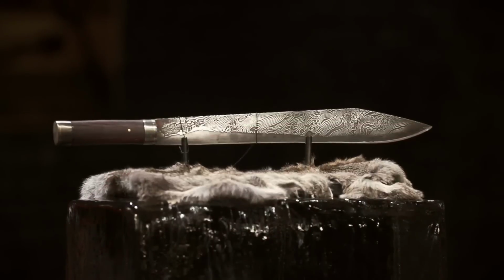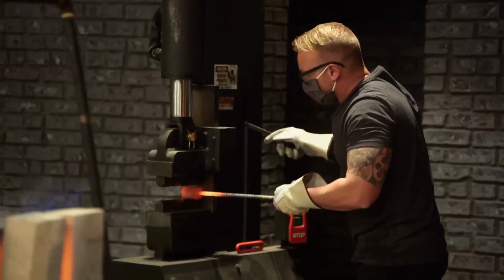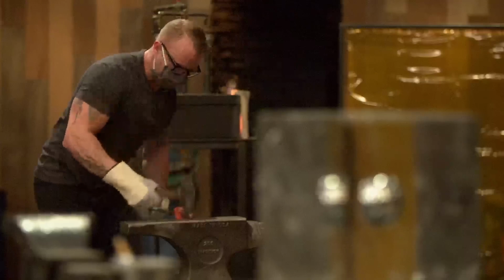The Northern Long Seax. I'm Devin Chatterley. I'm 29 years old. I am an active National Guardsman, and I'm a part-time bladesmith. I need to come in here, gung-ho, full focus. I'm ready to become the next Forged Fire champion.